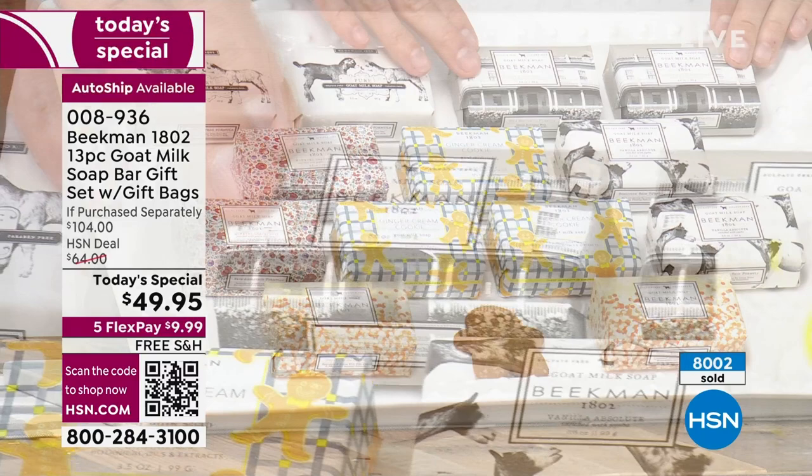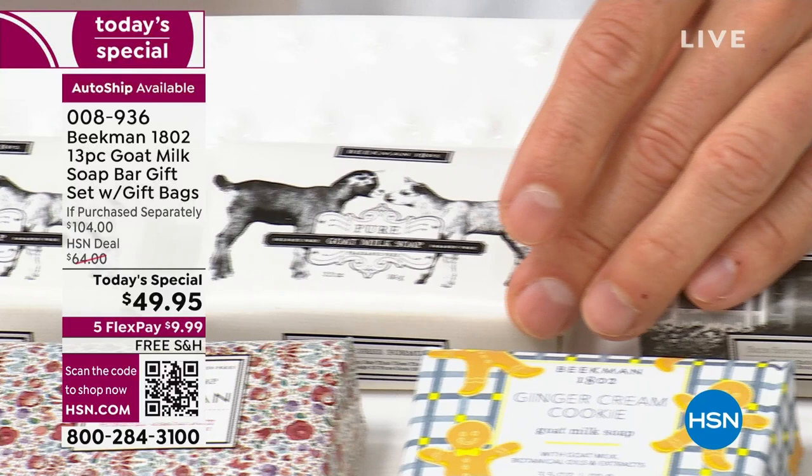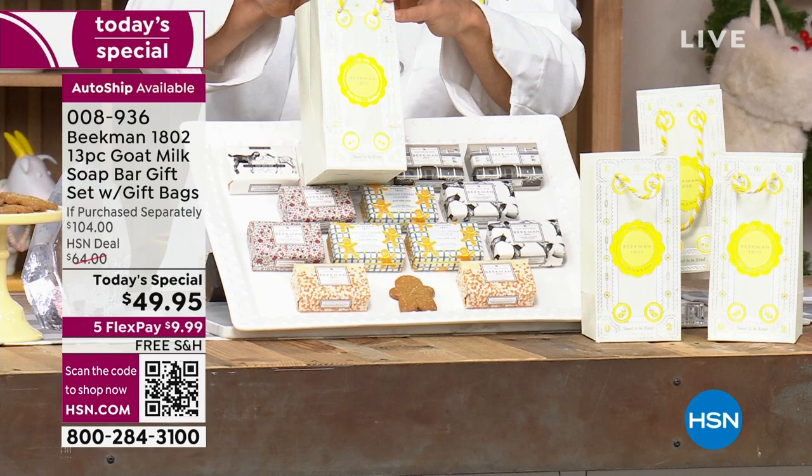So it's the doctor's soap, because in addition to the goat milk, we have the colloidal oatmeal, which naturally soothes, but we also grind it up really finely, so these are your exfoliating bars. And then we've got two of the bars that started it all, completely fragrance free. And you're getting the beautiful gift bags, three of them. If you get in really close right here, you see it says on the gift bag, made with goat milk and kindness.